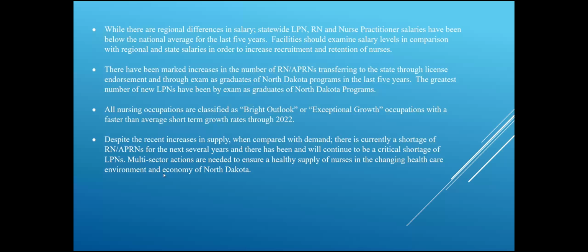And I have had a number of facilities over the years request the salary information from me so that they can push within their own facility to at least get to the state number. There has also been an increase in nurses transferring into the state, so certainly encouraging them to stay would also help our supply. And we're still showing shortages, so certainly working across multiple sectors to ensure a healthy supply of nurses will help our future as well.